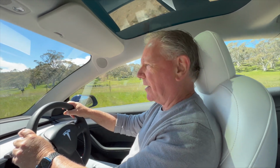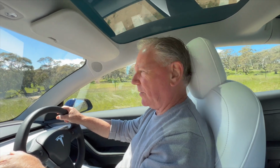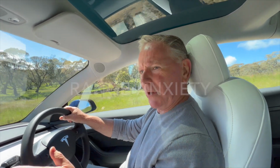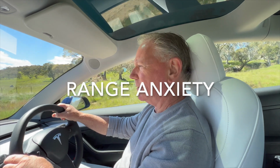I think I've made a mistake. We've got 50 k's of range in the battery, but at these low temperatures, we're probably only going to get 25 kilometres and we've got 30 k's to go. I think I better pull over and work something out.